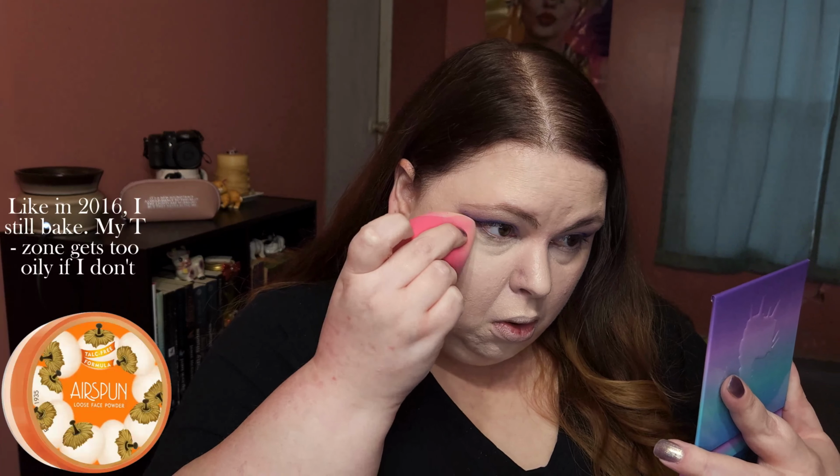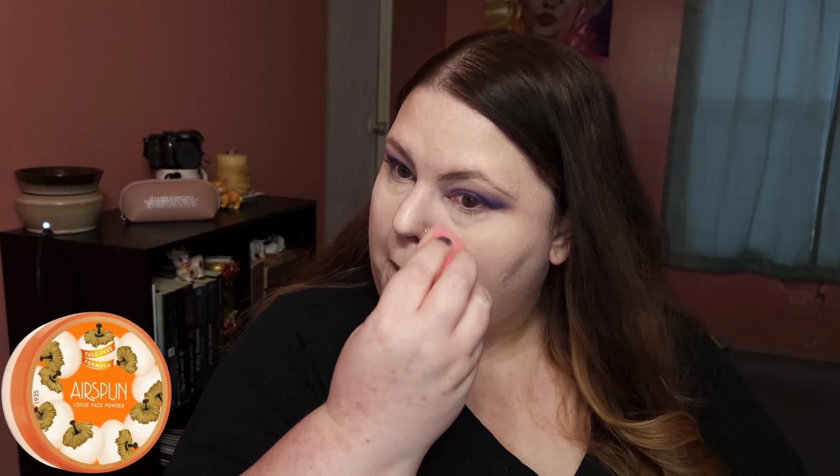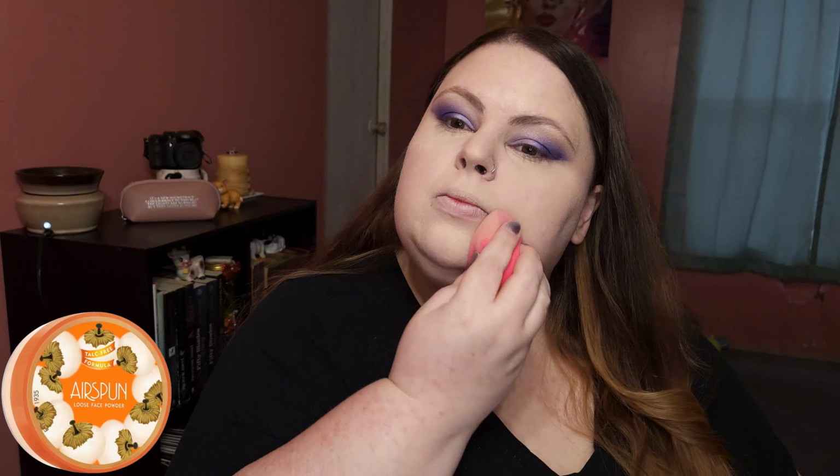Like in 2016, I still bake. My T-zone gets oily if I don't. Lightly dusting powder on the rest of my face to set everything before I use other powder products.